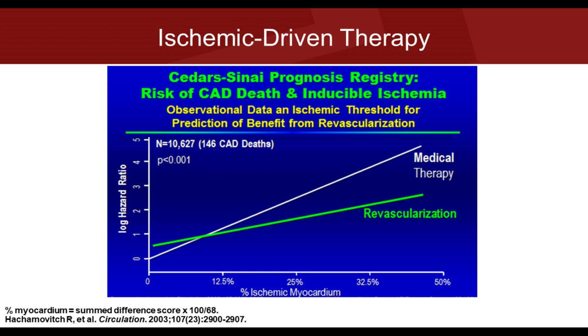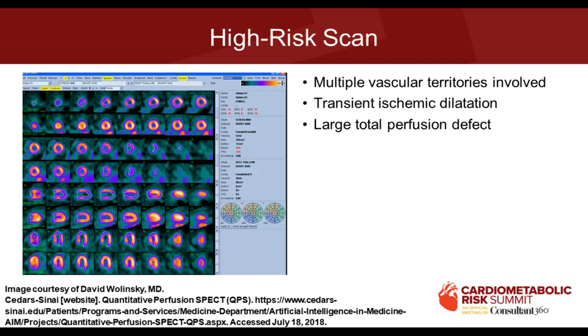Now, it's not a randomized study. We'll need to wait for the results of the ISCHEMIA study to look at that. But multiple studies with multiple imaging technologies have shown that you can risk stratify based on the amount of ischemia that you have. Here's a good example of what I call a high positive stress test.